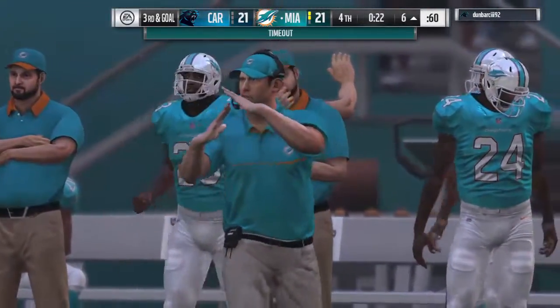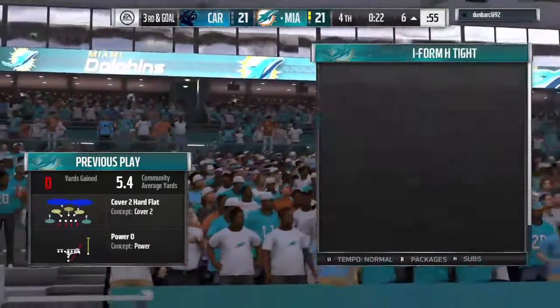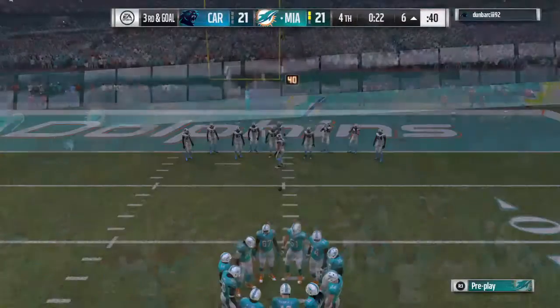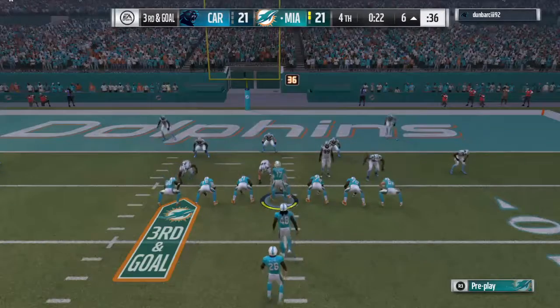Now whistles come in. We're going to get a timeout here by the offense. It's just their first. They've got 2 more to use here in the final stages. Long drive. The defense just cannot seem to catch a break and get off the field.